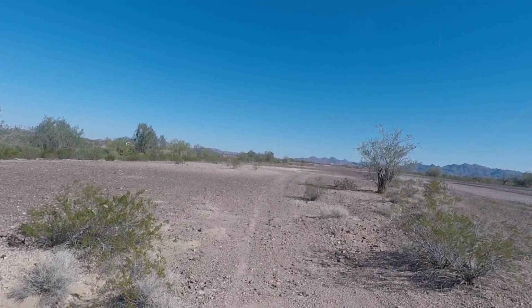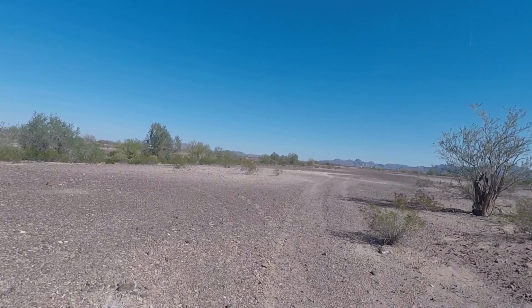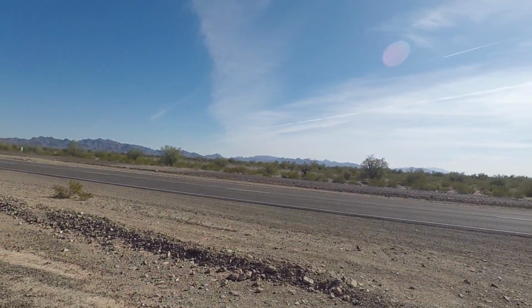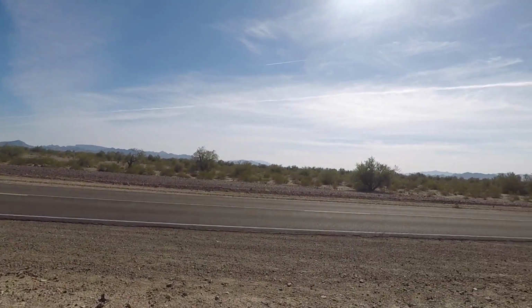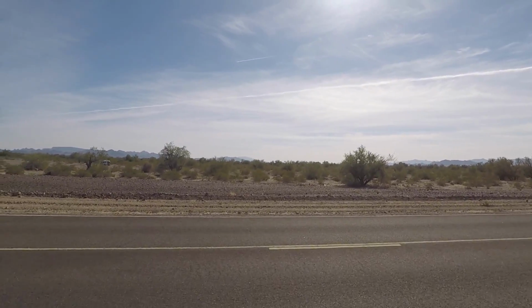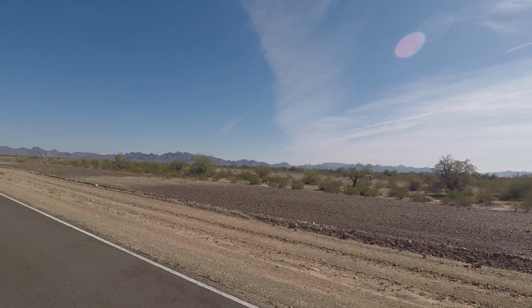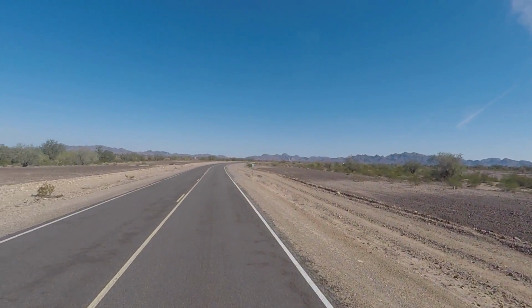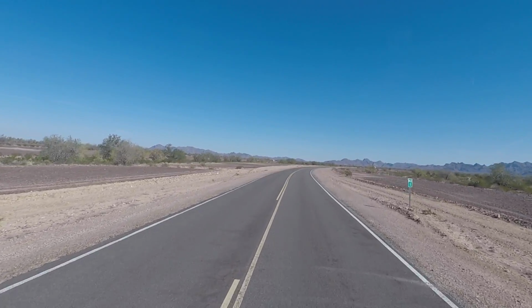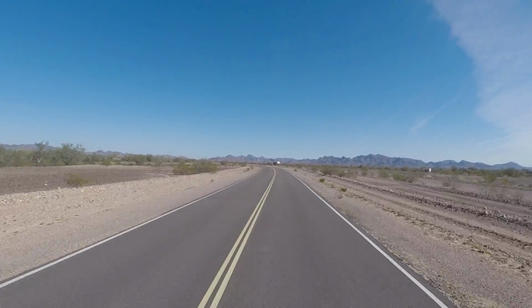Alright, back on the road. Gotta love that drone. Winds are picking up pretty good too. It's about midday out here. Okay, oh look at that, right there on the right. Mile marker 1. That's a good guess, 1 mile.